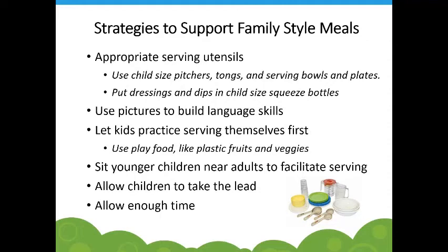So supporting family style meals, as I mentioned, with the appropriate serving utensils, that's one of the components. And prior to starting family style dining, these items should be purchased. You can use pictures of different foods to build language skills, like index cards, or even downloaded pictures from the internet. You can let kids play with different play food, like plastic fruits and vegetables and utensils. So many centers actually have play kitchens where children can practice table manners, and that will all come in handy.